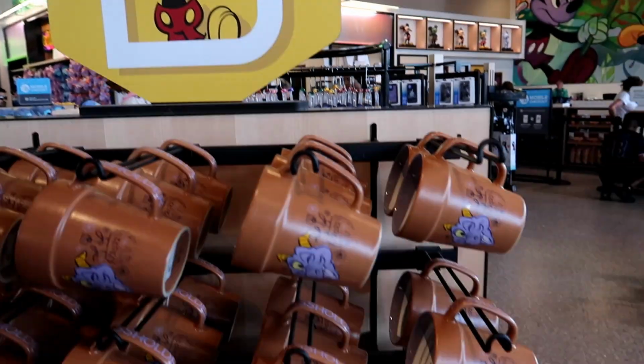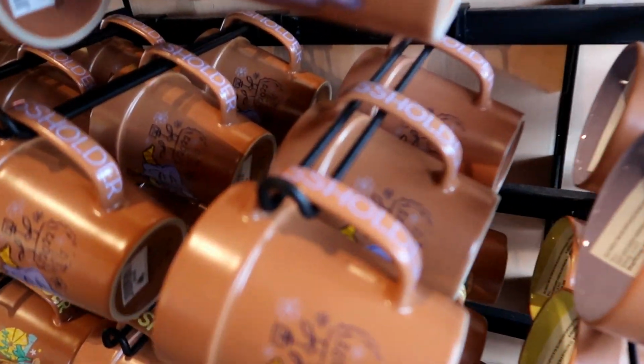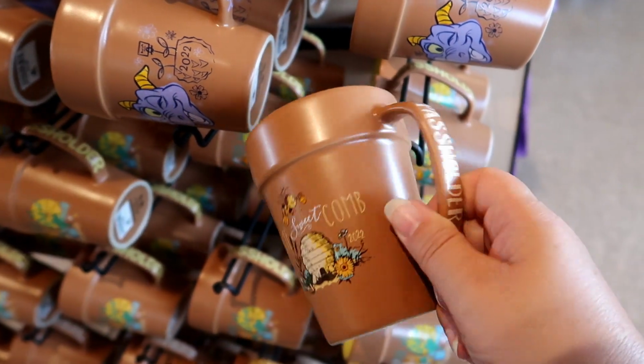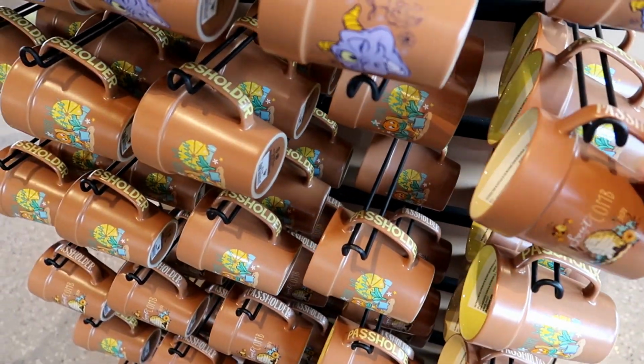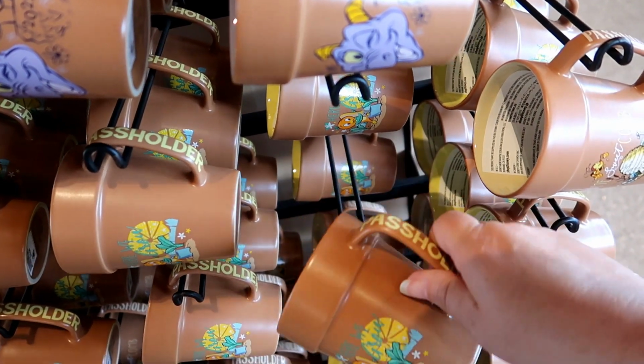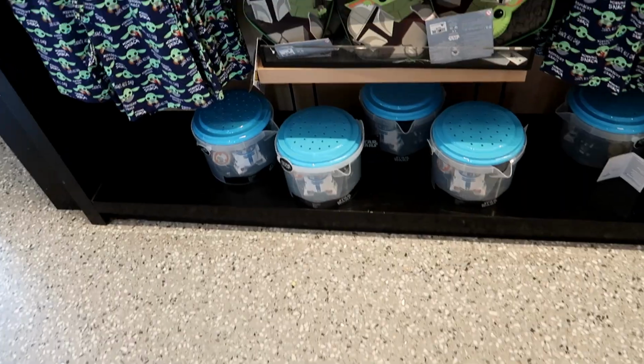So I found some pass holder mugs. You got Figment pass holder. You got Spike the Bee, which I absolutely love. But then I love Orange Bird too. So, no way.